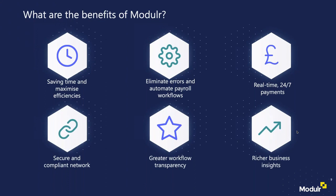So what are the benefits of an integrated payment solution with BrightPay and Modular? Firstly, it can save you time by maximizing the efficiency and removing any manual processes. By removing manual processes, you also eliminate errors and automate the workflows to make the whole end-to-end process as seamless as possible. Having access to our platform also provides you with real-time 24/7 payments. And using the security of a compliant network ensures that your funds are protected and payments are made in line with regulatory requirements.